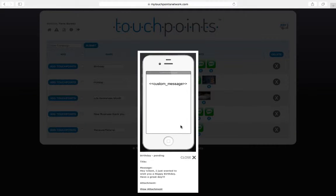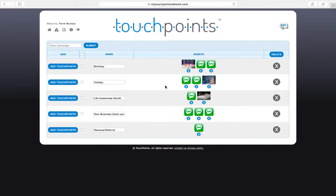In fact, you're going to get a lot of replies, thank you so much, thank you for remembering, and you're going to think, well, who is this person? Why is this person thanking me? Well, it was their birthday today or yesterday, whenever you received that, and they're simply thanking you for sending them a birthday wish. The same thing goes with a holiday campaign.